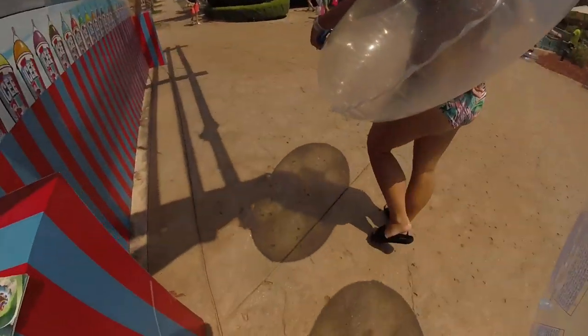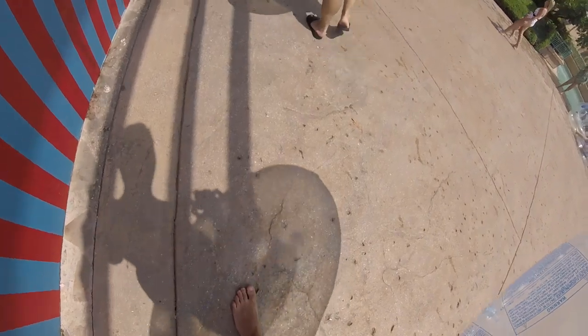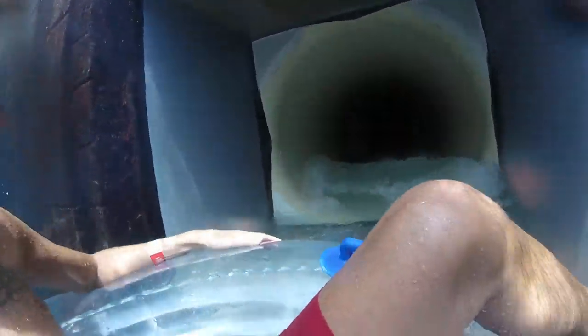So I'm just down here. We've got the shark slide, which takes you through the shark tank. Oh my god, sort of platform shadow here. There we go, lovely. Whoa. Oh my god. Oh yeah.